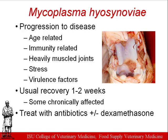And so my theory for that is that we're growing pigs faster than their joints can keep up, and that it's a predisposing factor to progression to disease, or that there's stress of moving or mixing. And then there does seem to be a correlation to virulence factors. Usual recovery is within 1 to 2 weeks, although some become chronically affected, and generally they have fundamental joint problems, like OCD, that are hard to resolve. We treat it with antibiotics and anti-inflammatories.